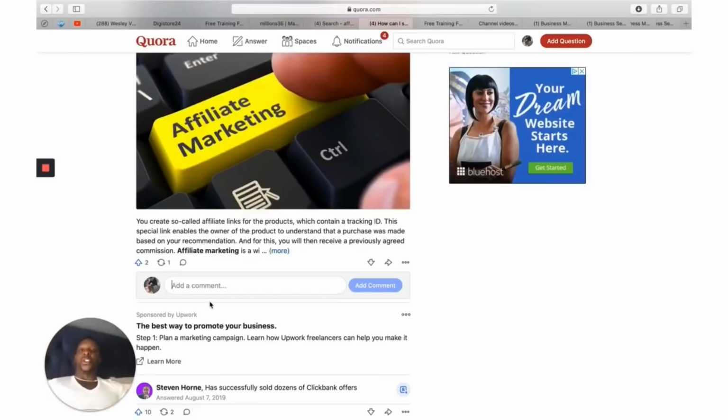And then what you do is you don't leave your link. This is what people screw up. If you do this and hit add comment, they're going to ban you. Don't do that. Then this is the tricks of the trade.